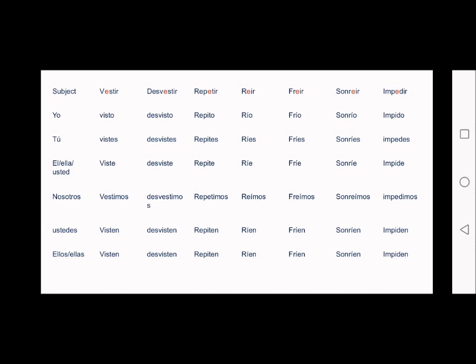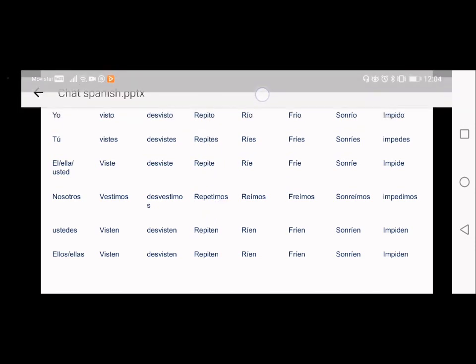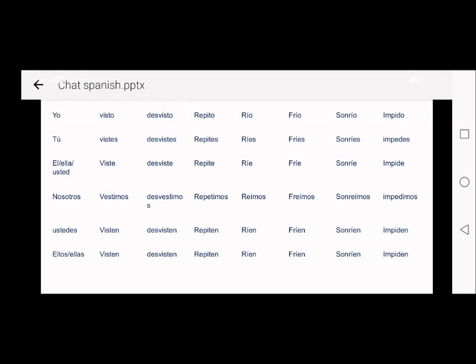So, the first one is vestir, which is to get ready or to put on your clothes. Desvestir is to take off your clothes. Repetir is to repeat. Reír is to laugh. Freír is to fry. Sonreír is to smile. Impedir is to prevent something from happening, okay? So all of them go according to the subjects. I'm not going to repeat all of them because you should already know.